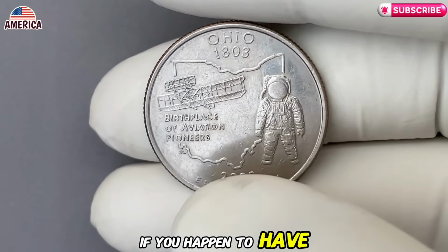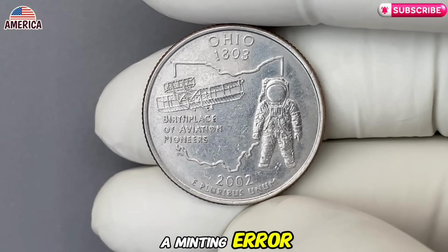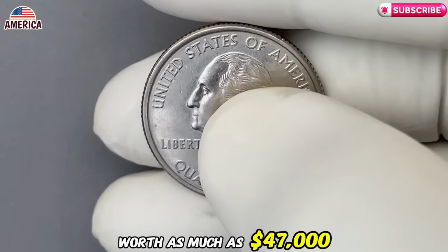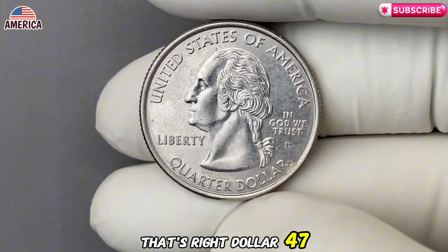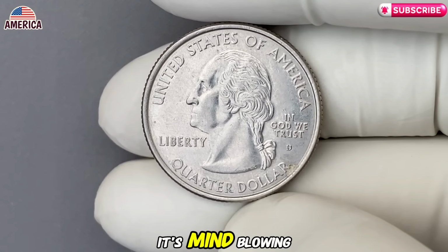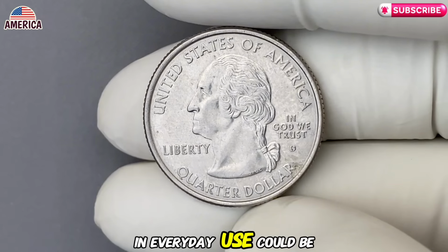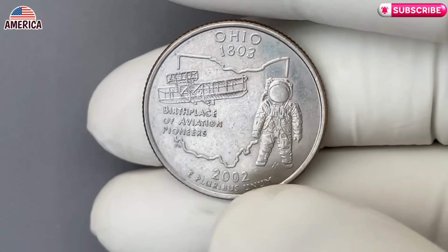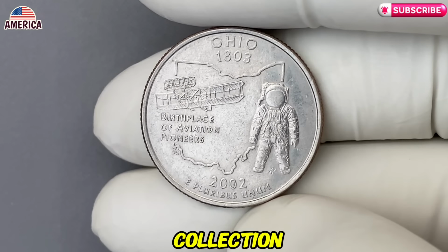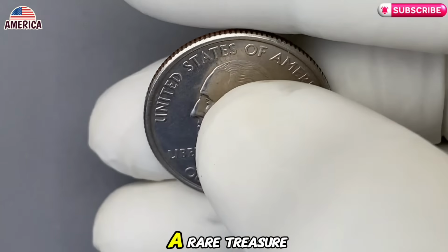So, how much can a 2002 Ohio quarter be worth? If you happen to have one in perfect condition, or even better, one with a minting error, you could be holding onto a coin worth as much as $47,000. Yes, that's right, $47,000 for a single quarter. It's mind-blowing to think that a coin that's worth just 25 cents in everyday use could be worth so much. So, if you've got a 2002 Ohio quarter in your collection, it's definitely worth checking out. You might be holding onto a rare treasure.